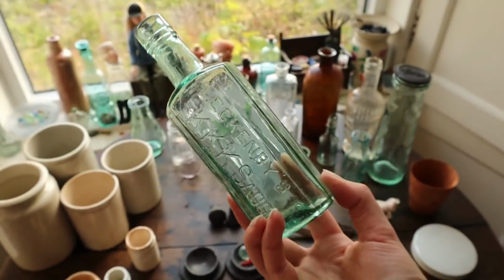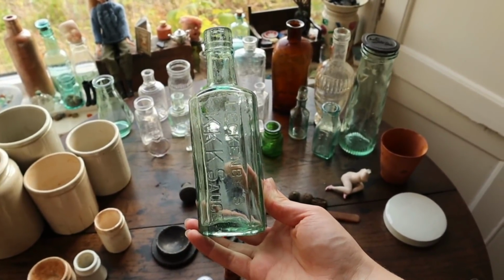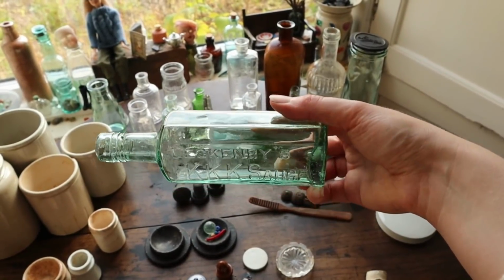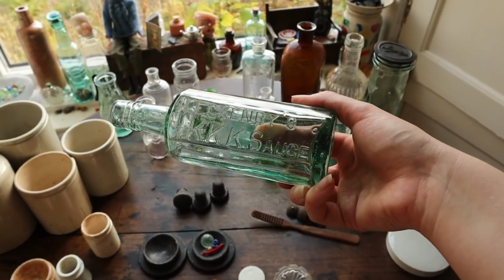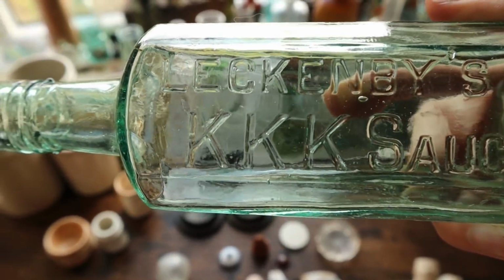After the partnership was dissolved, one year later, sadly, Mary died. So she must have been ill, and that's why the partnership was dissolved. And probably why the company slowly ran down and is no longer in existence. And we don't know what the KKK stands for. No, we still can't find that out.